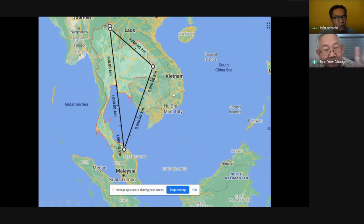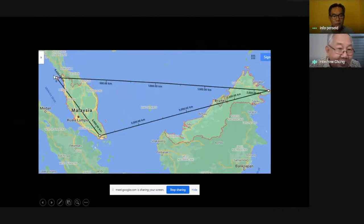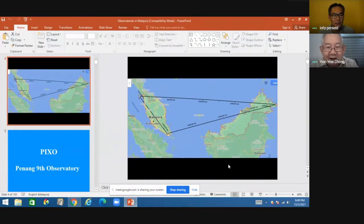So after building up their radio interferometry network, Thailand wants to join the East Asia very long baseline interferometry network, EAVN, which belongs to China, Japan, and other countries. But you see, from Chiang Mai in the north to Narathiwat in the south is 1,500 kilometers. But what about Malaysia? From Langkawi Island in the furthest northwest to Lahad Datu is 2,100 kilometers. So if you set our Malaysian radio telescopes into the network, our network is more powerful than Thailand's. So this is for the future. That's what I want to comment.